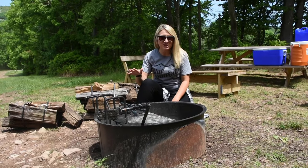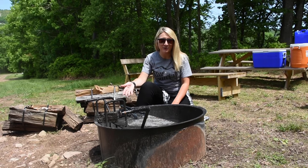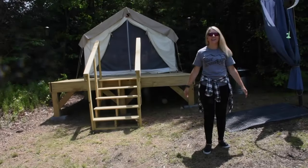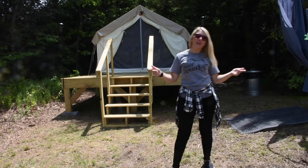For food, you have three options. You can bring your own and cook it right here on our grill. You can order a ready-to-grill food package, or you can order from Slopeside Pub and Grill. Each site comes complete with its own unique location and view.